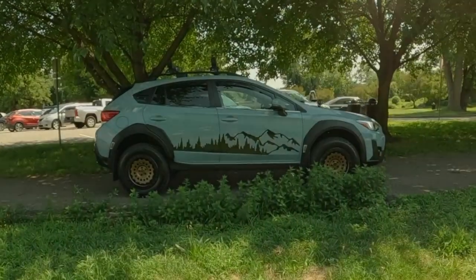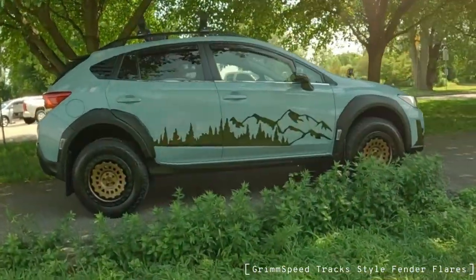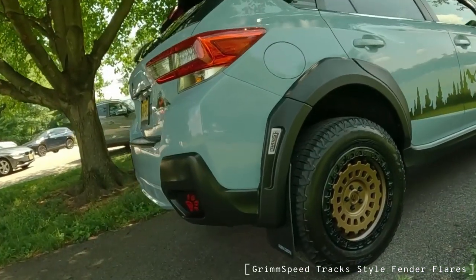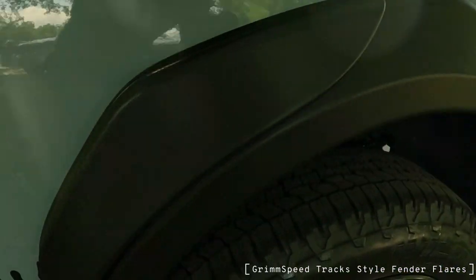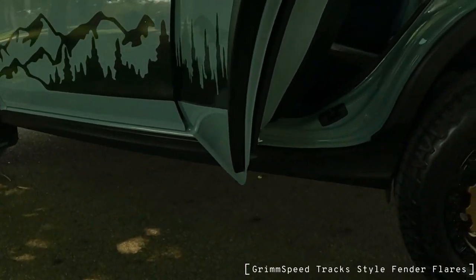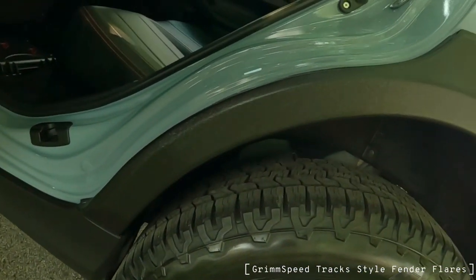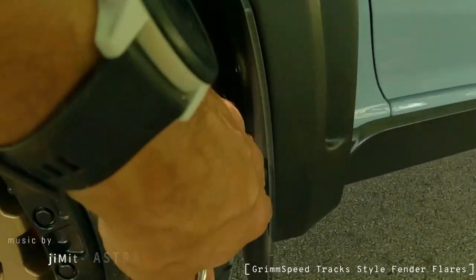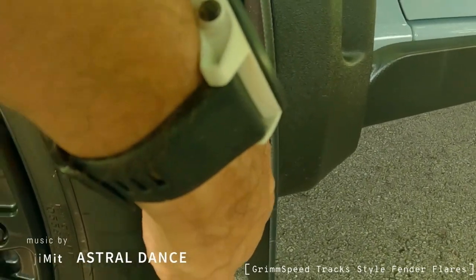To complete the rugged look, I added Grimspeed Track style Fender Flares on July 16, 2024. Installing these myself was a mix of patience and precision. There were a few oops, that's not quite right moments, but I got there in the end. These flares not only look fantastic, giving the Crosstrek a tougher appearance, but they also protect the body from mud and rocks. It's the perfect blend of form and function.